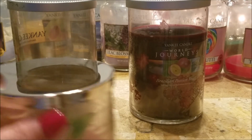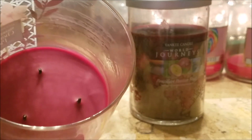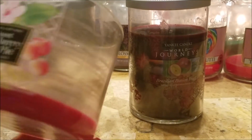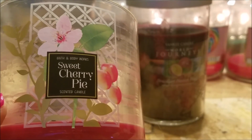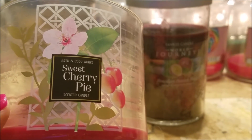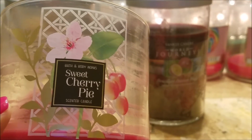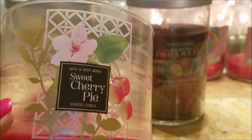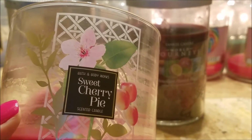New for me this year was Sweet Cherry Pie. Yeah, I love this one. It's just like a cherry pie filling, but you do get the crust. I discovered this late. It came out earlier this year, and I just wasn't buying any candles. I just wasn't interested in anything. And I really wasn't interested in this candle whatsoever, because I normally don't like cherry scents. They tend to smell like cough drops to me.